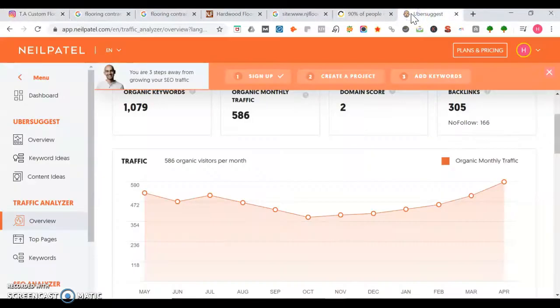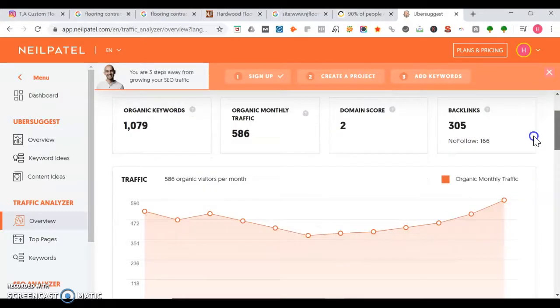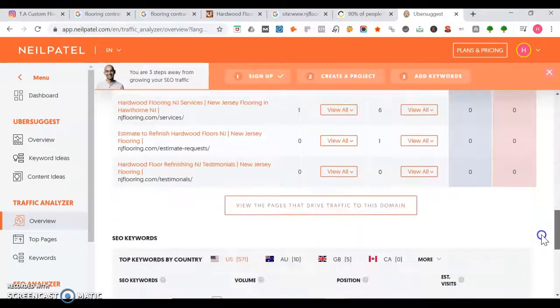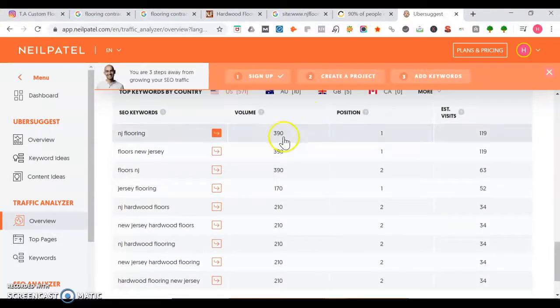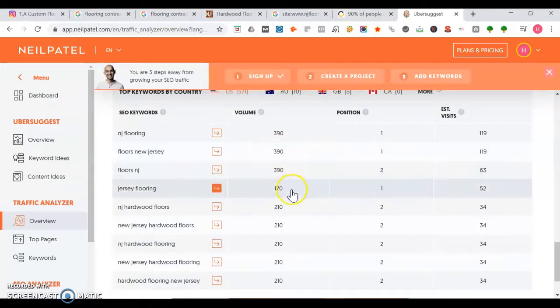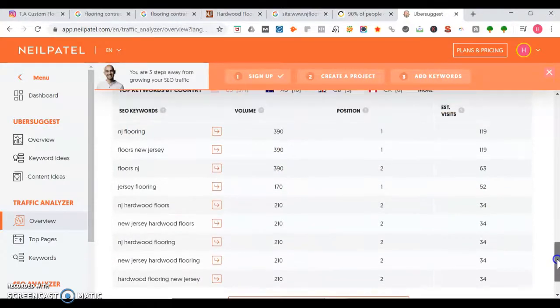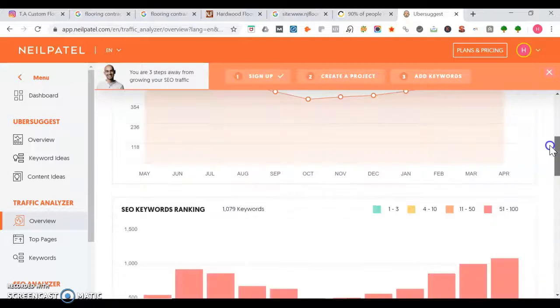So here's this tool I use called Ubersuggest. Here's an overview for njflooring.com. So you see here, they appear on 1,079 organic keywords and they have 305 backlinks. So one trick you can do, you can see who your competitors are linking to and try to link up to those same sites. So let's take a look at some of the keywords they rank for. Like NJ Flooring searched 390 times a month. Like Floors New Jersey searched 390 times. Yeah, Jersey Flooring, 170. So these would be all keywords you definitely want to try to rank for. And you could even run Google Ads too if you're not ranking for those keywords. You have to try to take some of that traffic.